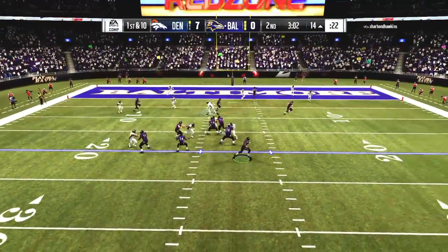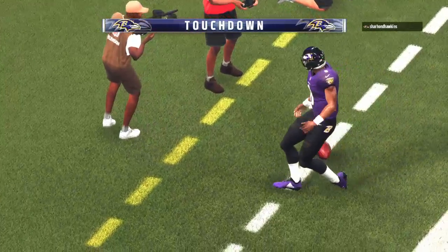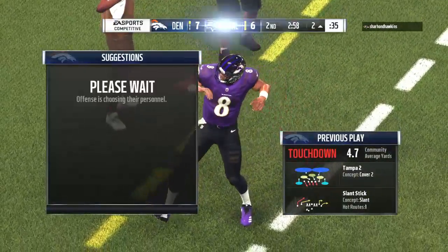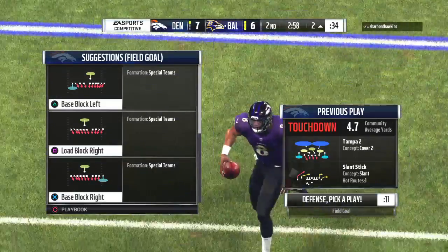From the red zone now, here's Jackson on first down. Escaping the pressure right, and he will score. Touchdown, Baltimore. Lamar Jackson, 14 yards. And the Ravens are an extra point away from tying the football game.